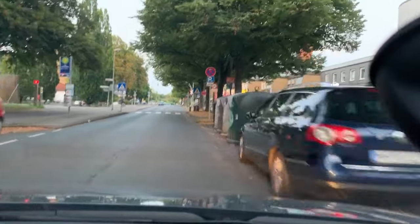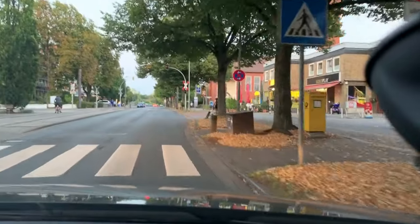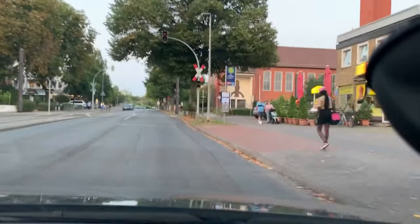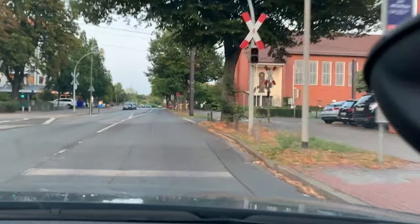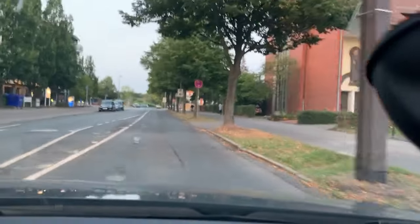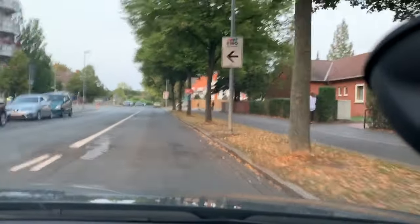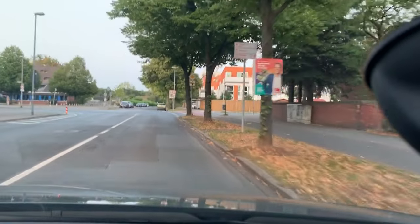So, zebra crossing. Speed is 30 maximum because of the old people's home. No person to be seen here. And level crossing again. Nothing from the left and nothing from the right. The right one is especially dangerous. And now let's follow the priority street, which means next one left.